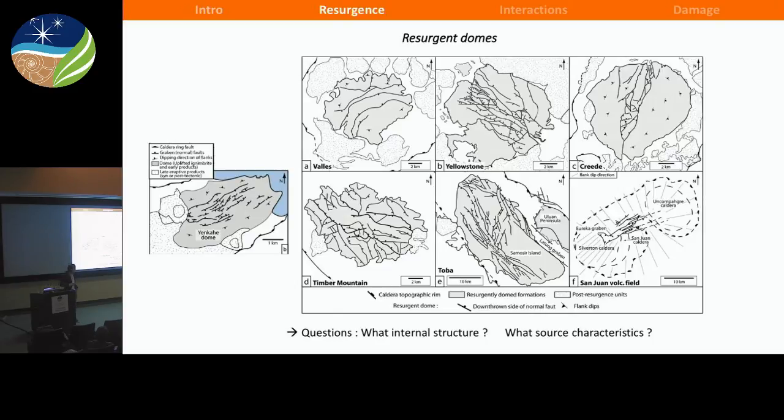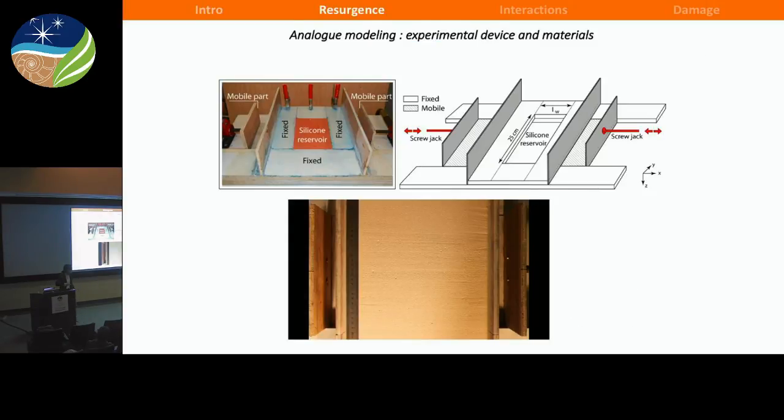So we can pretty much characterize the external structure. What now about the internal structure, and what are the source characteristics? Can we define the depth of the source from the external structures? That was our question. So we started by doing some analog modeling.